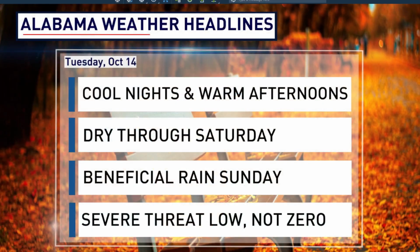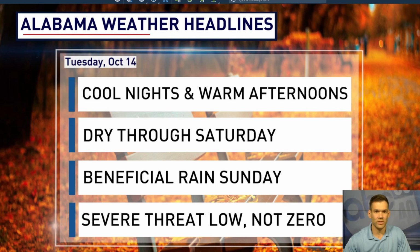So, our weather headlines will continue with the cool nights and the warm afternoons over the next several days, and that's going to mean highs in the 80s, lows in the 50s. We're dry through Saturday. That pattern shifts by Sunday. Severe threat is low, but it is not zero. So we'll dive into all of that.